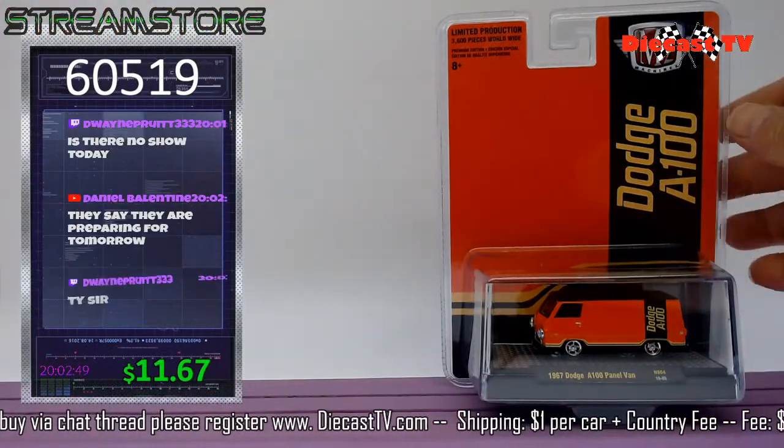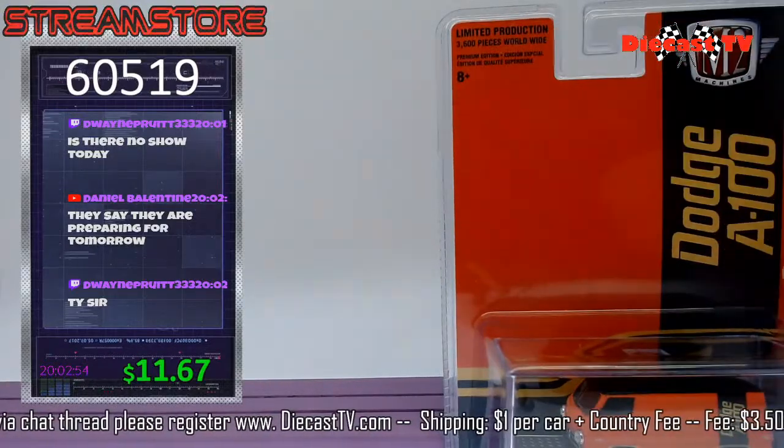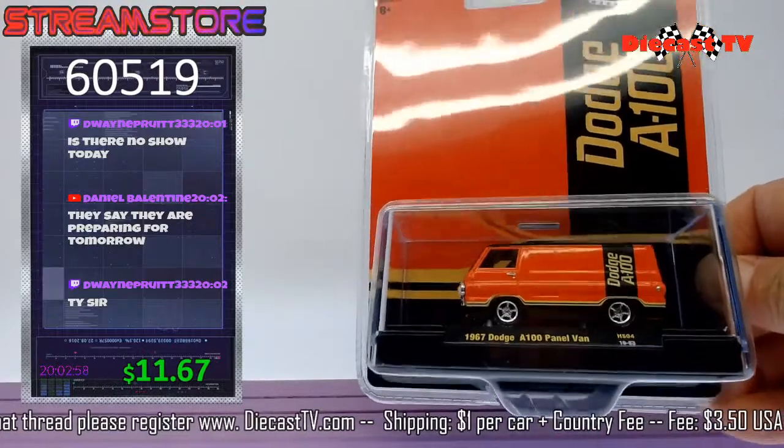M2 Dodge A100. Look at this. Limited to only 3,600 pieces in the whole wide world. Look at this 1967 Dodge A100 panel van.